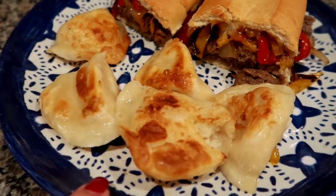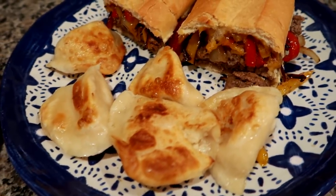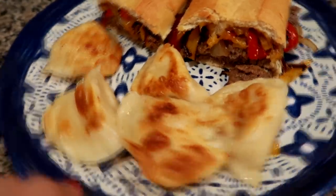And then we have five of these pierogies. They are small. If they were the normal size, like Mrs. T's pierogies, we probably have like 3 to 4, but these are pretty small. So I just cut the sandwiches in half. They look really, really good.